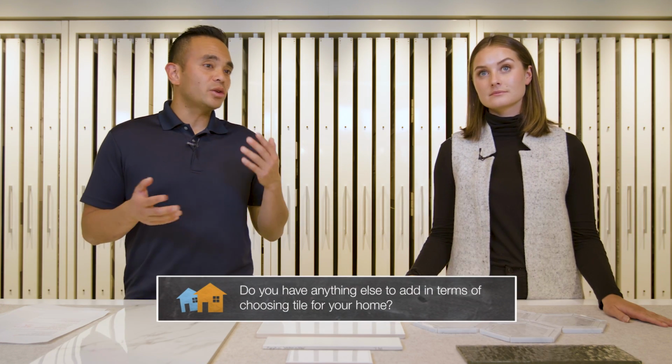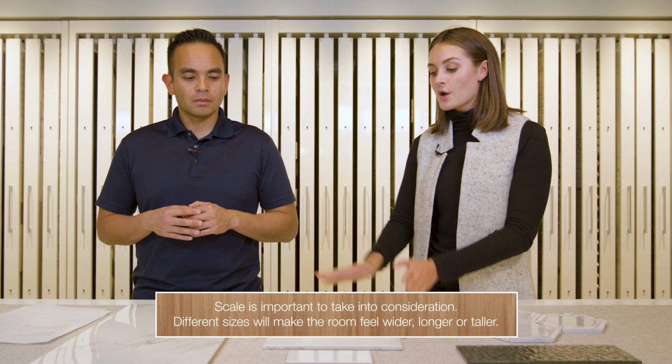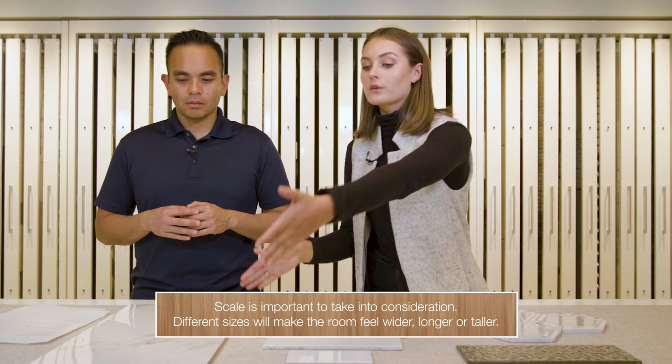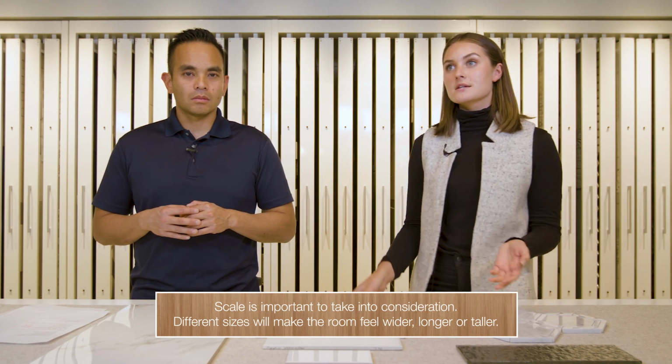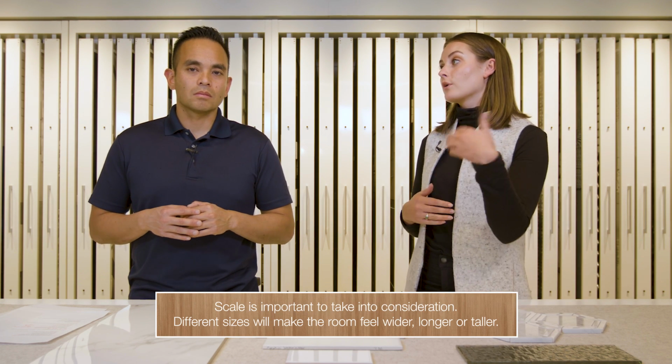So Rebecca, did you have anything else to add in terms of choosing tile for a new home? I'd say a big takeaway is scale. You can play with lots of different scales. We've shown a square 12 by 12 and a larger 12 by 24. The different sizes really play to your advantage, whether you're looking to make the space feel wider, longer, or taller. If you want to create interesting patterns with different sizes of subway, different colors, that's really something you can do with the different scale of tiles.